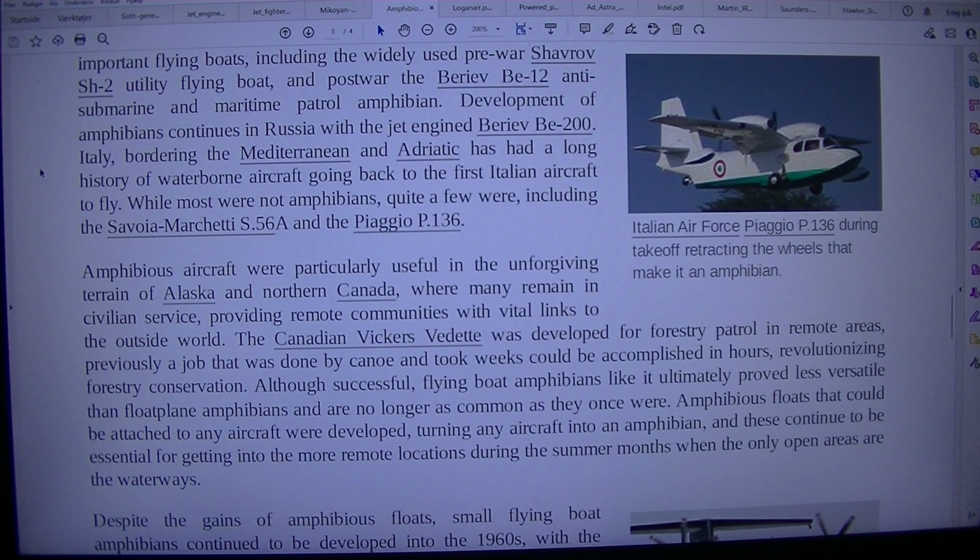Italy, bordering the Mediterranean and Adriatic, has had a long history of waterborne aircraft going back to the first Italian aircraft to fly. While most were not amphibians, quite a few were, including Savoia Marchetti S.56A and the Piaggio P.136, shown here during takeoff, retracting the wheels that make it an amphibian.